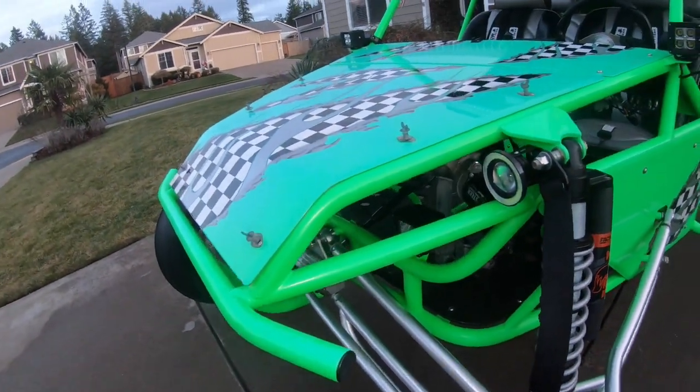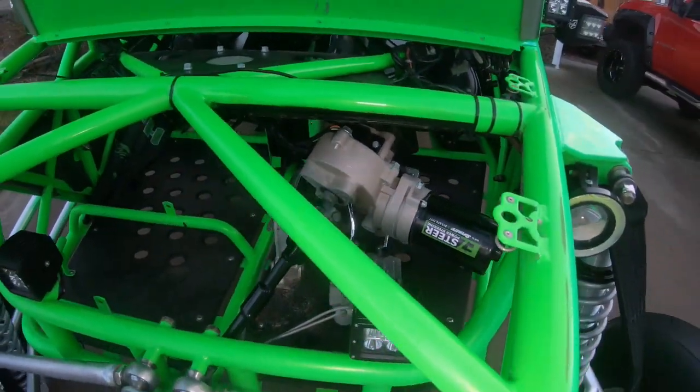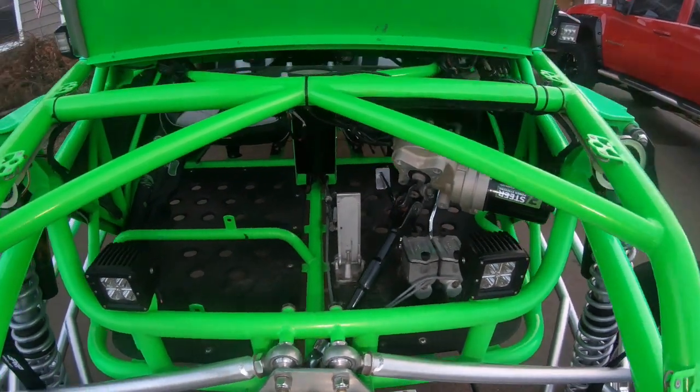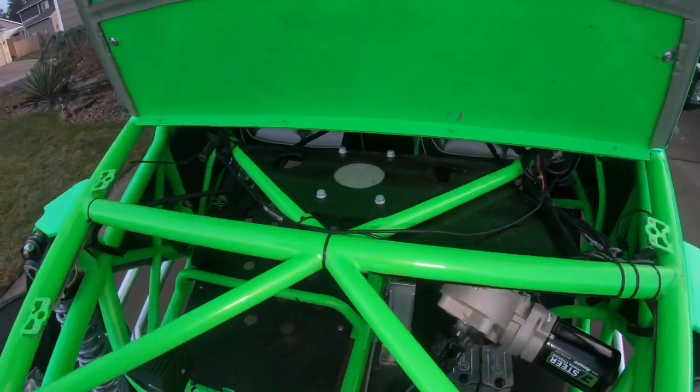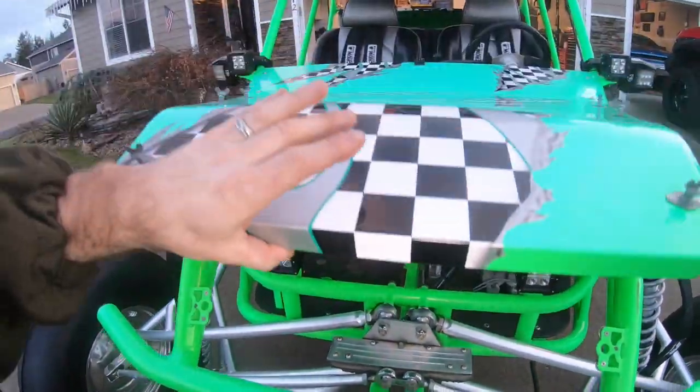One of the coolest things I added to the car since I got it was the electric power steering, something I wish I had added when I first bought the car. Absolute world of difference. I wish I'd put that on there a long time ago. You literally steer the thing with a pinky. What a world of difference.